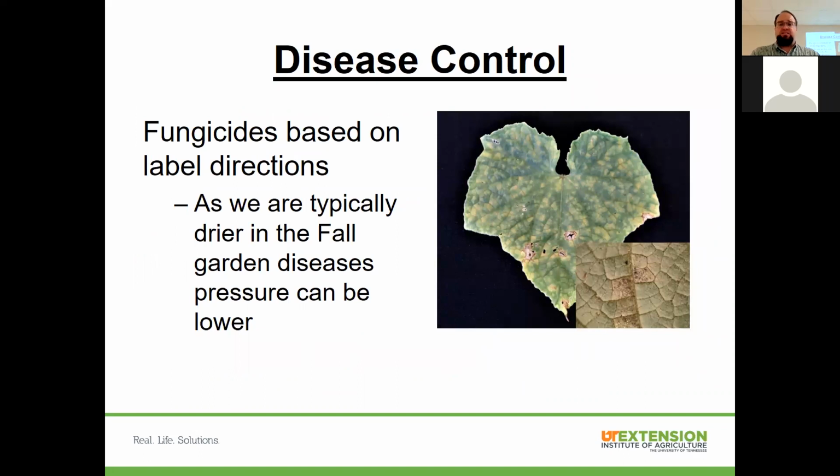Disease control, basically the same thing. This is just a picture of downy mildew of cucurbit crops. I mention it because just yesterday, this was first found in Knox County for the season. So that's kind of the first time it's been found close this year.